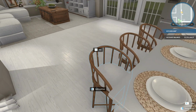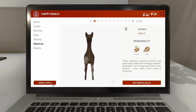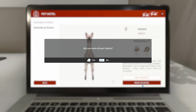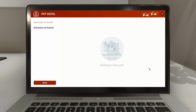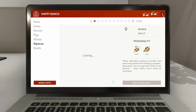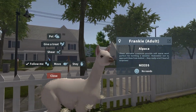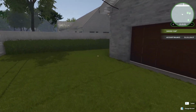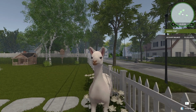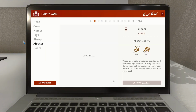Luna. You tight girl. It's all right. All right, let's see what we can do about this. All right. Animal hotel. Animals at home. Right, Frankie. Sorry, I don't want to do this. I don't. Oh, no. Yep. There we go. Oh, let's go see where she is now. No! You're not meant to be there. Okay. Come on. Why don't you come? I'll put it back in the hotel one more time. Let's give it one more try. Because that's silly, isn't it?